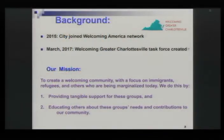What's our mission? Our mission is to create this kind of inclusive community with a special focus on people who come from elsewhere, often fleeing terrible conditions, trying to become residents, contributing members of the community, by giving them some tangible support and educating others about what these groups are, what their needs are, and how they contribute to our community.